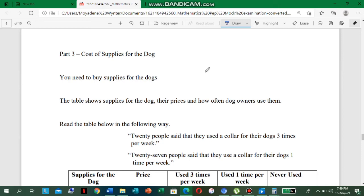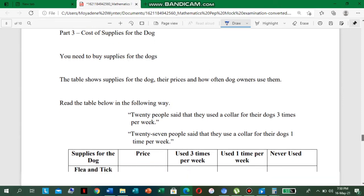So you need to buy supplies for the dogs. The table shows supplies for the dog, their prices, and how often dog owners use them. Read the table in the following way: 20 people said that they use a collar for their dogs 3 times per week. 27 people said that they use a collar for their dogs 1 time per week. So here's the table.